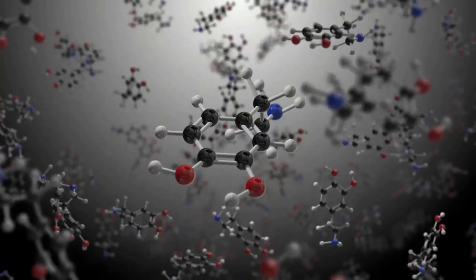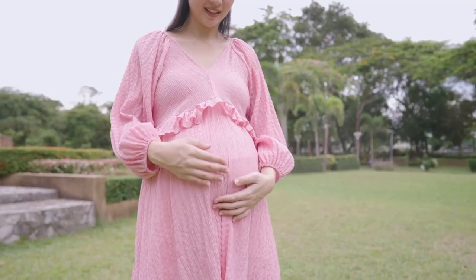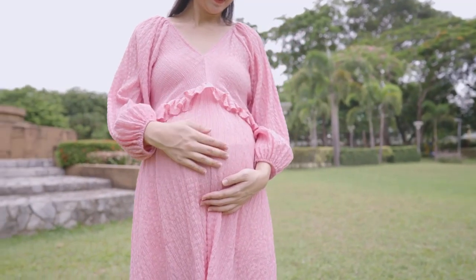It normally happens because of hormones going a little crazy during pregnancy, because there's a lot happening with our hormones in our body. Estrogen, which is one of those hormones, tends to increase at this time. Progesterone, another hormone, also goes up during pregnancy. These hormones might have a role to play in causing melasma, but scientists aren't exactly sure how it happens.